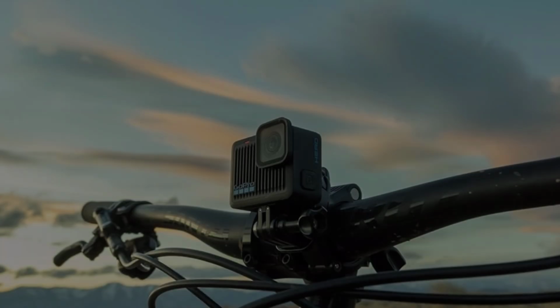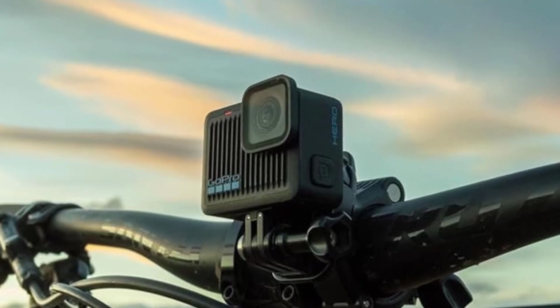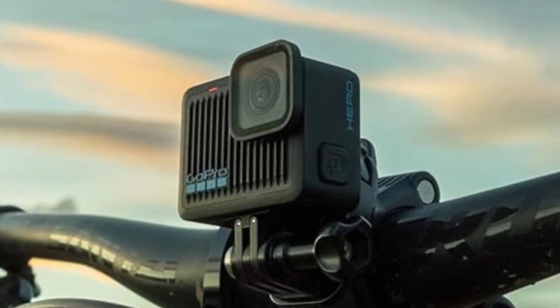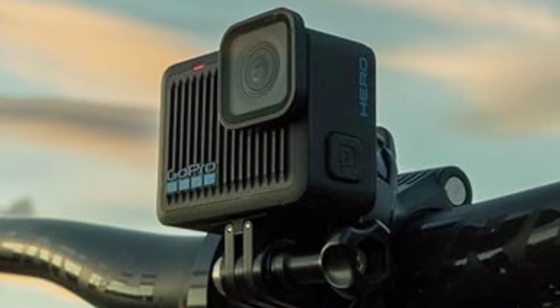The two things I don't like are that I have to send the footage through the Quick app to get stabilization, and it doesn't have a built-in magnetic mount, which I think would open up a lot of shooting possibilities currently only possible with our next pick.